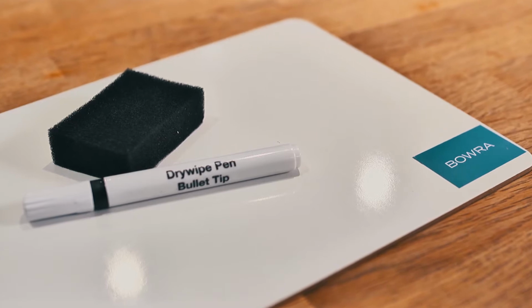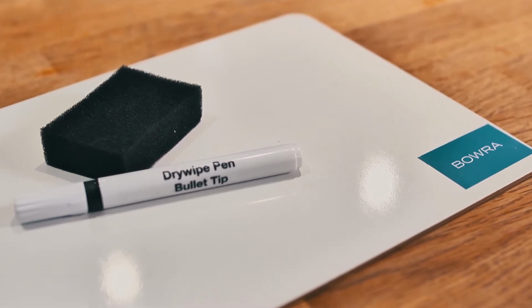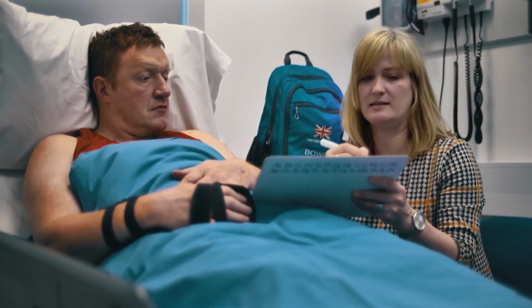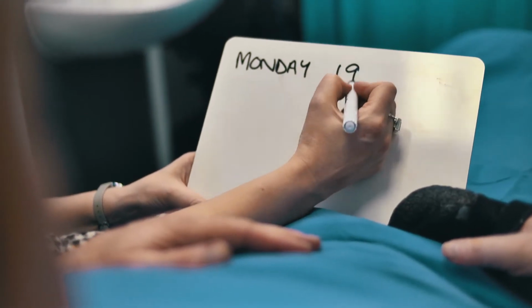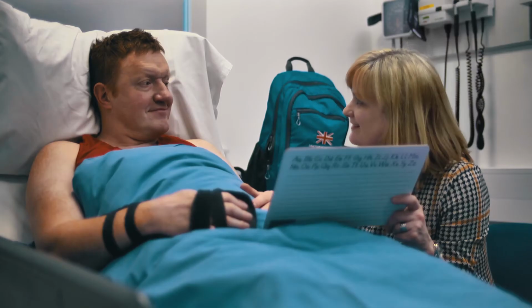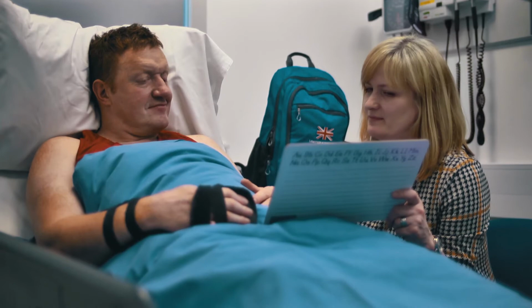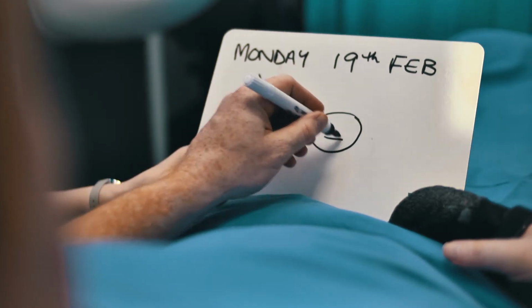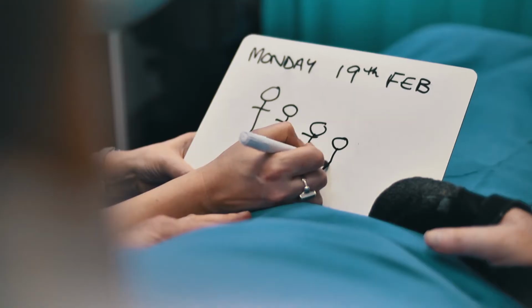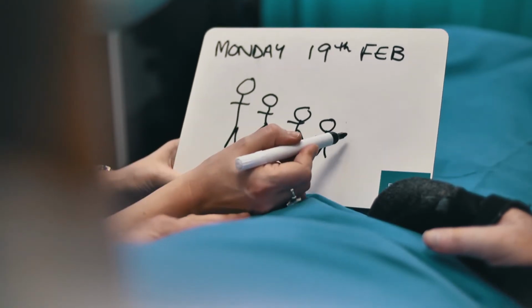Having this small whiteboard is incredibly useful to help with communication, especially when you find speech really difficult. Our whole family used it a lot in the early stages to get conversations started. Mark was able to show how he was feeling or if he needed something. We could draw pictures of the family and Mark could show who he was thinking about.